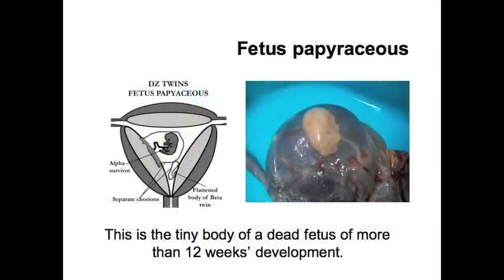Then you have the wonderful fetus papyraceous, which is just the mummified, flattened body of the beta twin, which has died. And it's more than 12 weeks of development, so there's a little skeleton there, so it's not going to vanish and be reabsorbed. It's still there and can be seen at birth, like this image here.